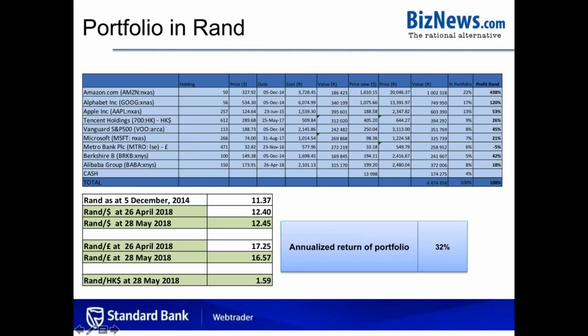I still think that Metro Bank has a bright future ahead of it, but there's a tug of war going on between the investors in Metro Bank and the company, because the company is growing so fast, it needs more capital. And investors are saying, we're not going to push up your share price, because then we have to pay more for the new shares that we buy.